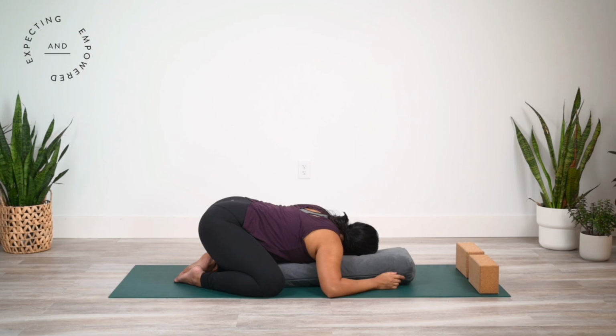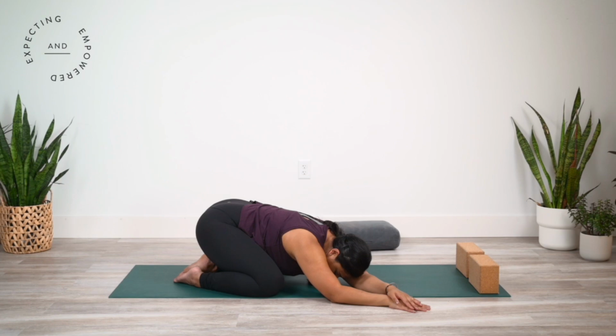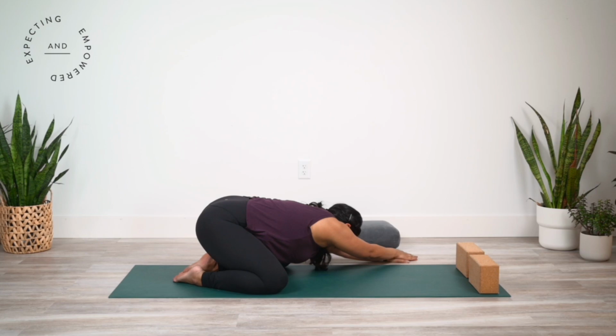On an inhale, gently come back to center, removing any props if you have them. Then walk your palms over the right edge of your mat, finding a side bend in your child's pose. Breathe here. Inhale as you come back to center. Walk both palms over the left edge of your mat. Deepen your breath into the left side of your body. Deepen your breath into the right side of your body.